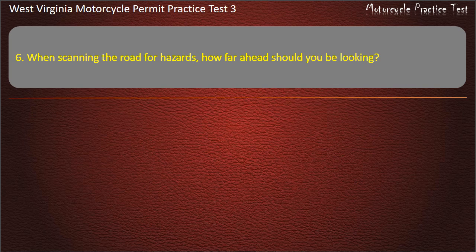Question 6. When scanning the road for hazards, how far ahead should you be looking? 12 seconds. 20 feet. 5 seconds. 40 feet. Answer. 12 seconds.